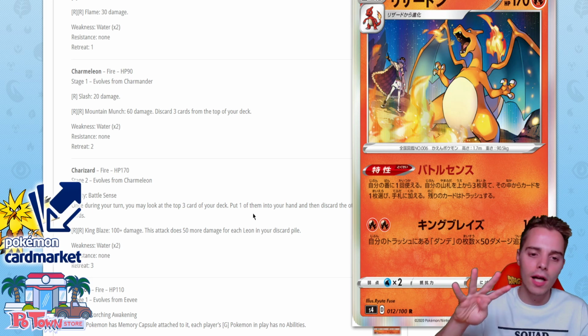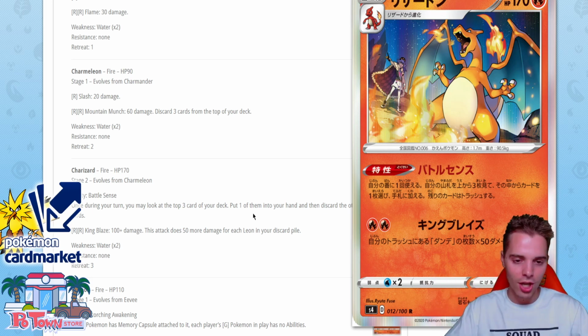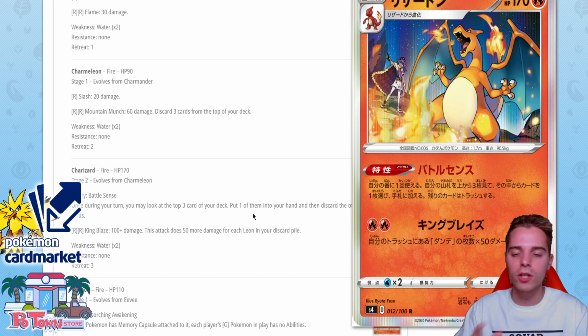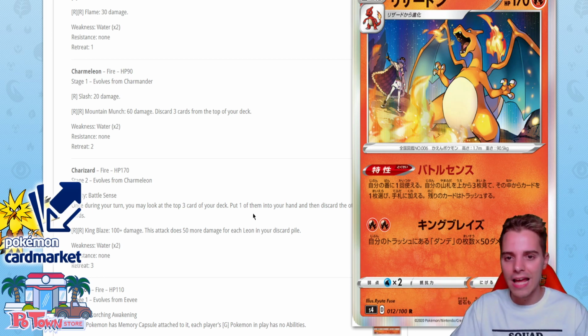Imagine there's 4 Leons in your discard pile. That is possible. You slap 300 damage with this, with only a Welder. So what you want to do is play Oranguru from Sword and Shield, use that Primate Wisdom ability, putting those Leons on top, maybe running like 4 Pokegears could be a thing, then putting those cards on top of the deck and then discarding them with the ability. So that could be awesome, right?